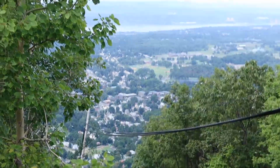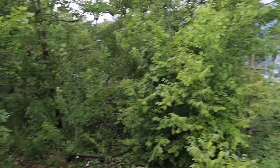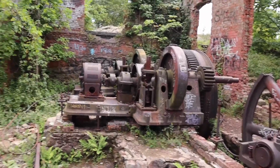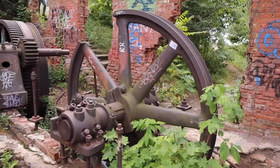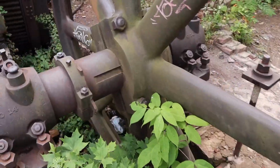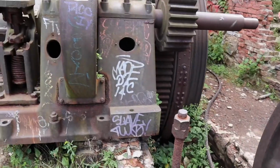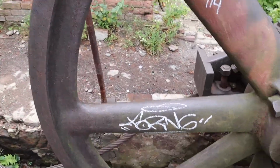And it's a beautiful view up here. These trees once weren't here, and you would have seen straight down to the city all the way down below. These are all those little machines here. Just walk around it. See if we can find any date on this machine here, so you can see how old this machine really is.